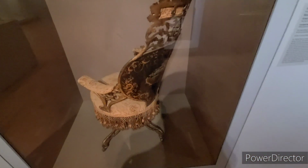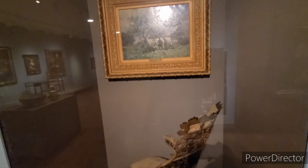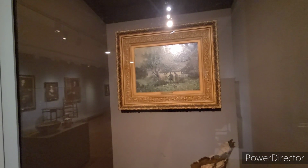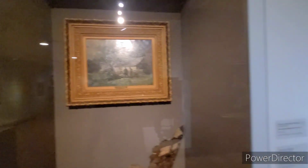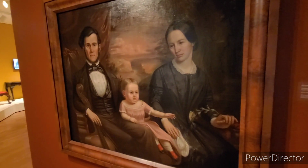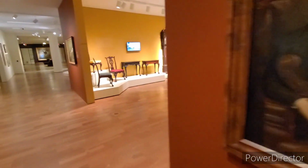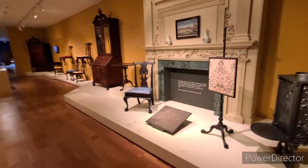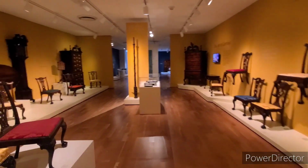Got a chair here, manufactured by the American Chair Company, 1829. Followed by Alfred Cornelius Holland, Driving a Bargain, bargaining for a calf, sorry, 1879. That painting is. Abraham Lincoln, painted in 1848. You could just spend hours in here. I wasn't aware of how vast this goes, to be honest with you.